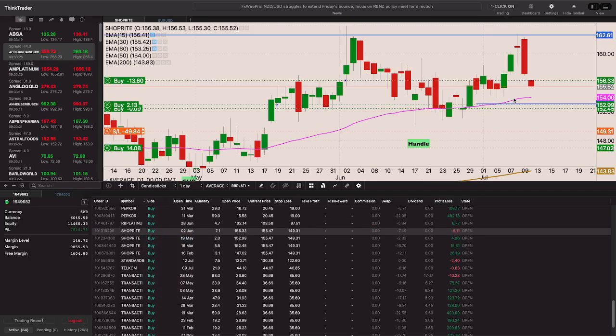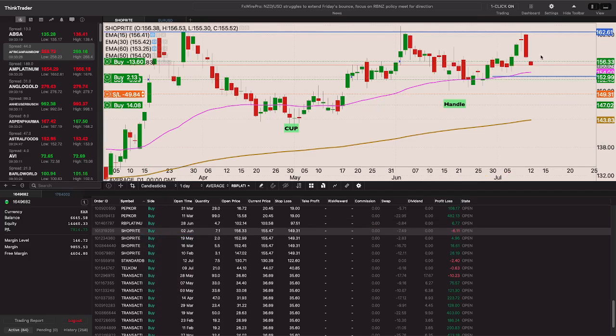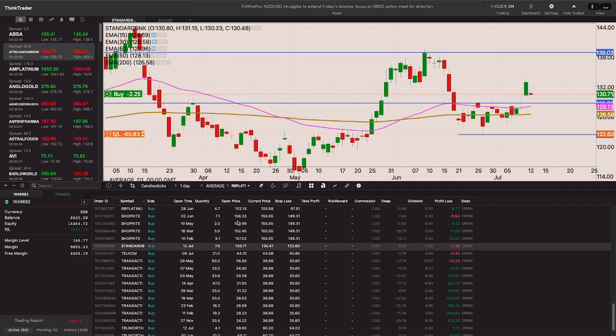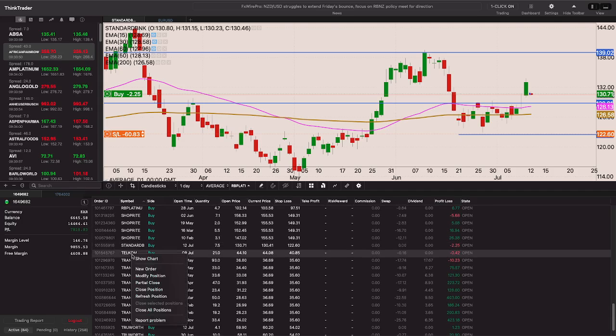Looking at ShopRite, looks like someone is selling that 162. Let's see if that 50-day exponential moving average holds. If it does, with a close back above that 162.60 level, I'll be adding to my position with a stop loss just below that 50-day exponential moving average there. Standard Bank, we just took this trade this morning, so that's okay.